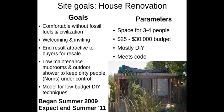We'd gone on a couple of the tours of green homes that are offered in the city, and we were struck by how much of it, about half of the houses, it seemed to us, relied on buying in quote-unquote green products from halfway around the world, like bamboo flooring and all this industrial stuff that didn't really seem green to us and also seemed really expensive. So we wanted to find ways within our other parameters to minimize the cost and make it accessible to the average homeowner. Other parameters, we wanted it to be a comfortable living space for 3 to 4 people.